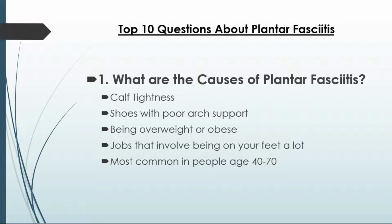The most common causes of plantar fasciitis include calf tightness, wearing shoes with poor arch support, being overweight or obese, and putting too much stress on that tissue. Jobs that involve being on your feet a lot and standing can be a major factor. And then it's most common in people ages 40 to 70.